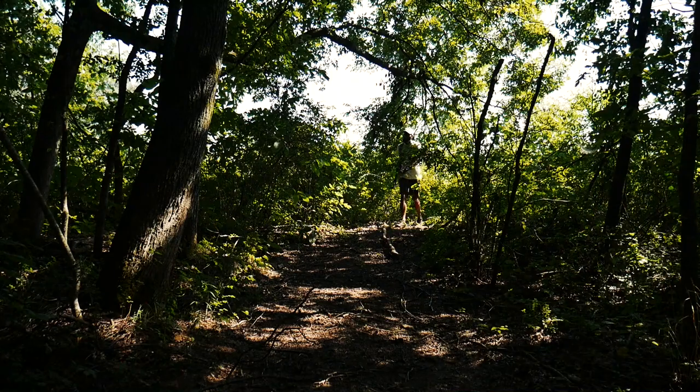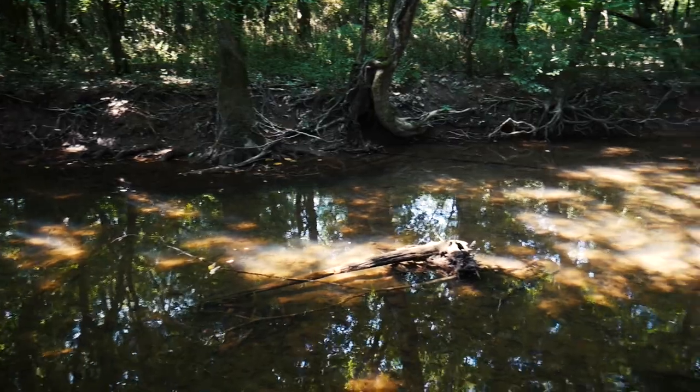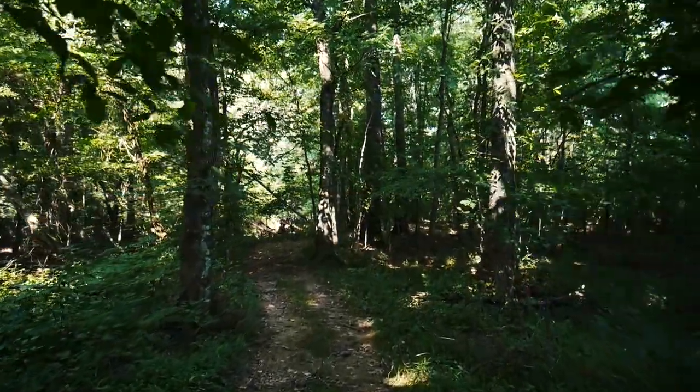So I'm back at the spot where I fished last week, this little creek. I didn't have much luck here last week until I switched to worms. But today I'm gonna go ahead, try to fish the lures that he sent in and see if I have any luck.